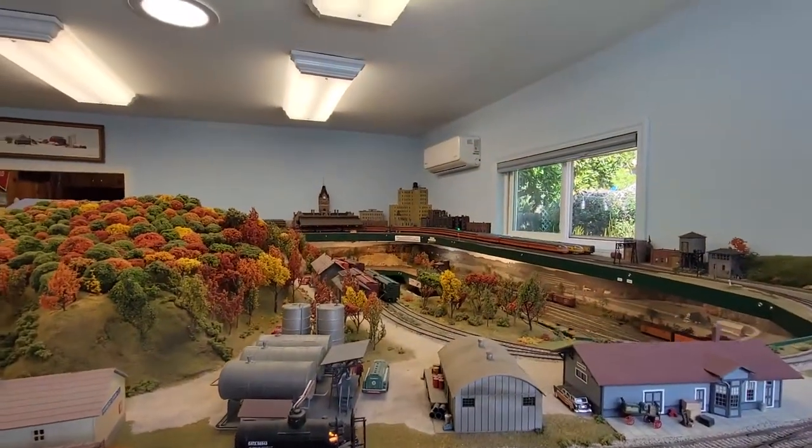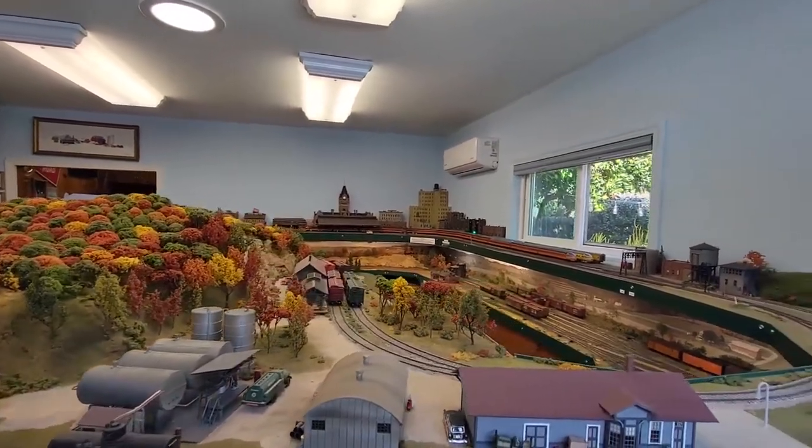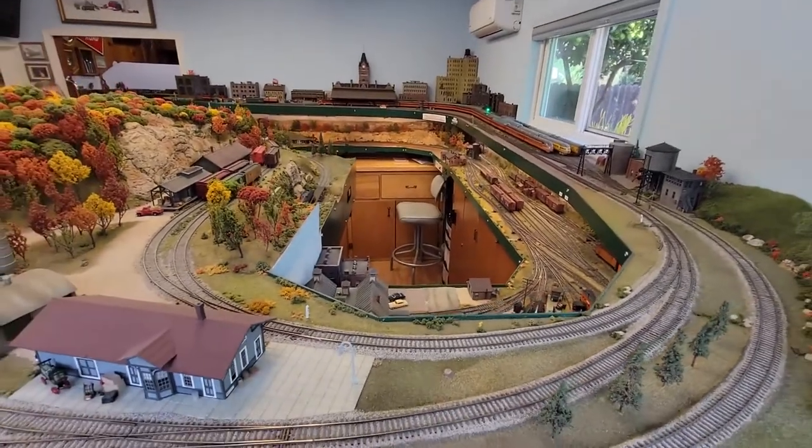He's even got the little detail inside the helix over here, inside the tunnel. Yeah, he got another window. You see the, I think the pigs in there.